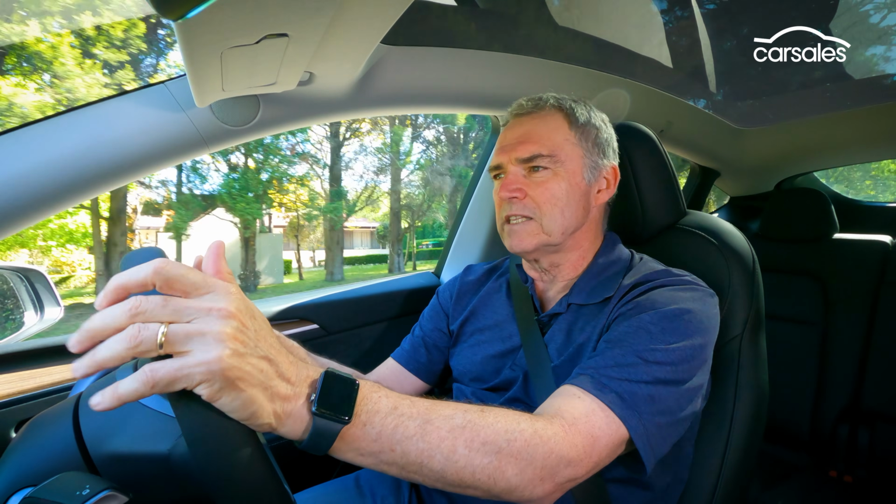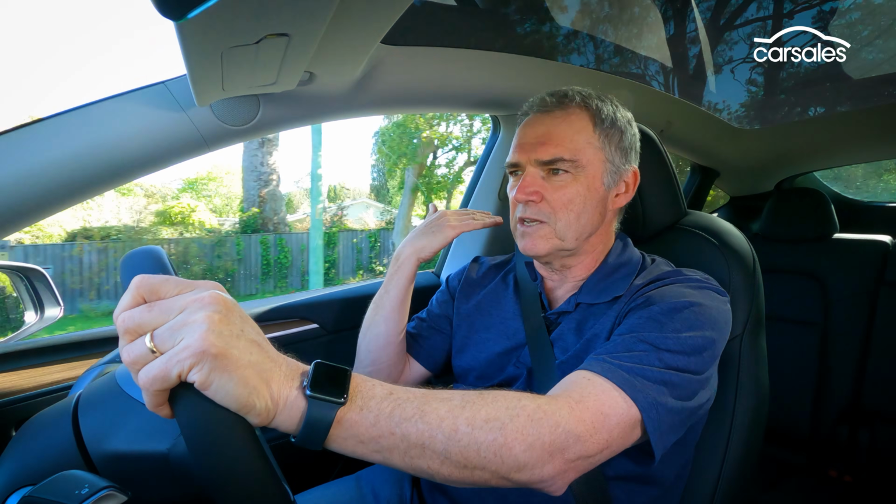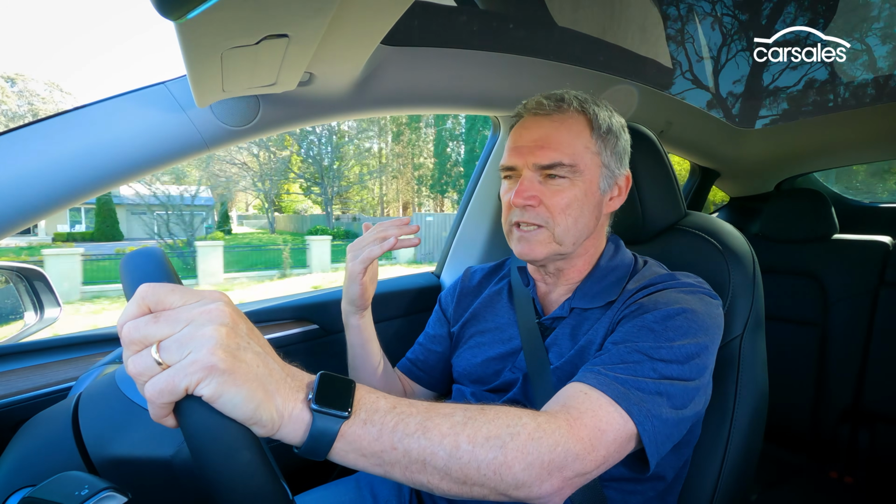Okay, and finally, let's talk about visibility. Excellent forward, excellent sideways, just a bit compromised to the rear because of the sloping back window.